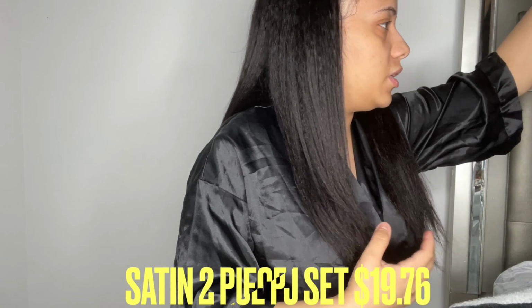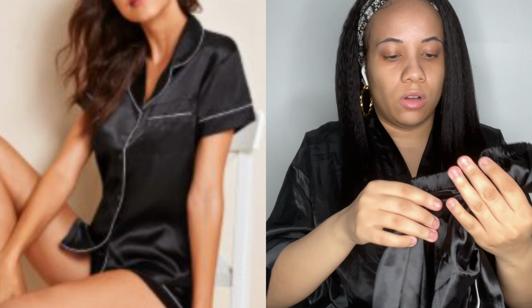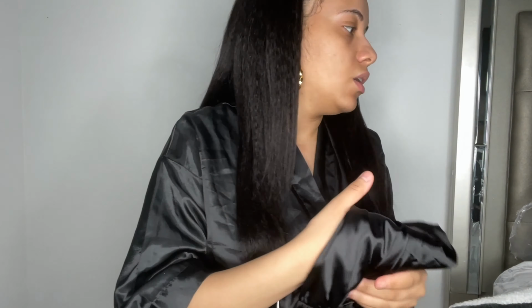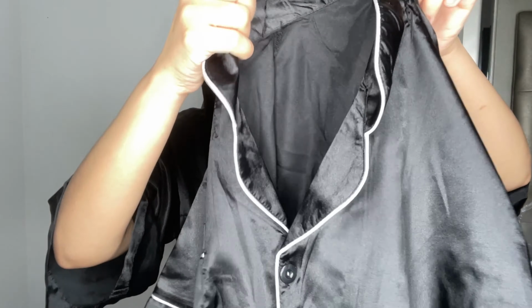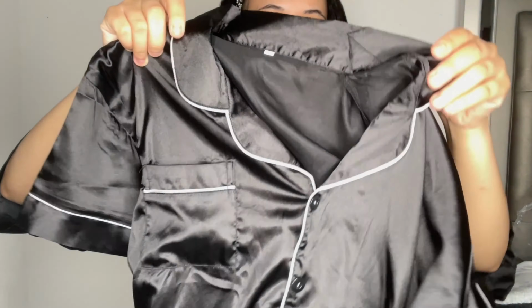We got one of my favorite pieces right here, which is another pajama set. I wanted one like this for the longest time, so I was super excited when I saw this and the selection I could pick from. This is just the shorts right here, and they have this little white trim. So perfect little pajama silky set. I love these. Keeps you cool during the day. And then here's the top, just like that. It's black, it's in a medium. Like I said, it has a pocket right there. So that's how it looks.